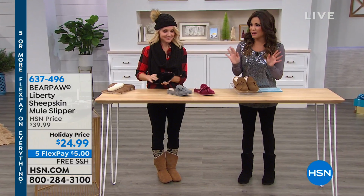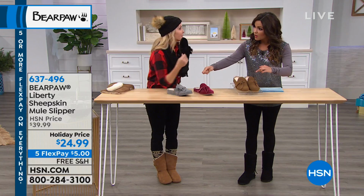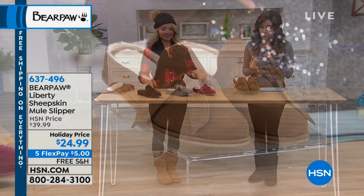Little slippers that I was mentioning. We just have a quick special on these. These are adorable. See what I was talking about? Okay, so based on the color you get, you're either gonna get suede, velvet, or wool, okay?